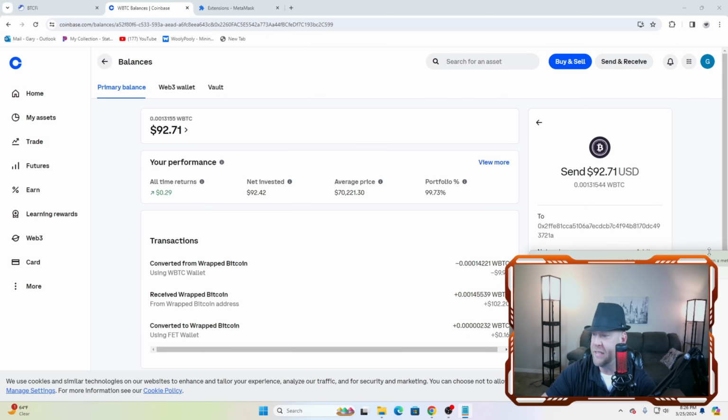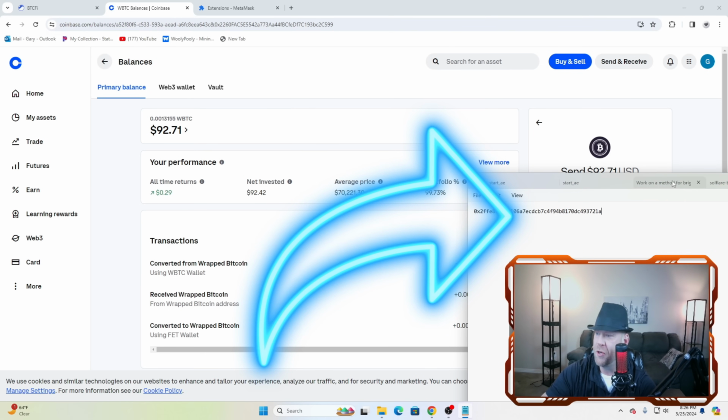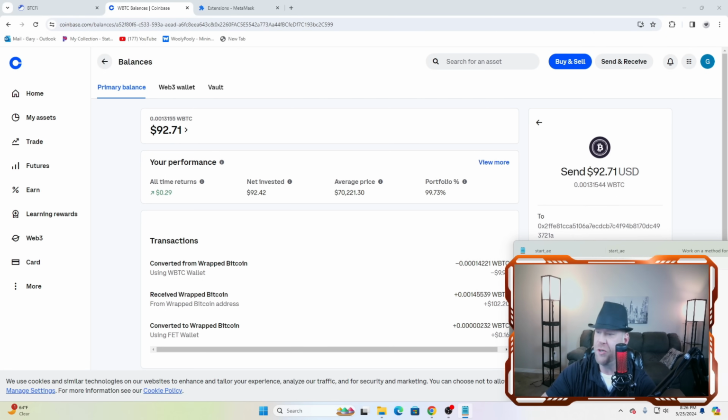If you really can't see, I'm going to hold it up just a little bit above me. So you see the notepad with the address right here. It's going to drop it down right underneath that address where it says to, and just verify that's correct. It might take an extra 3 minutes, but that'll save you an extra 3 hours of headache if that money goes to the wrong place.